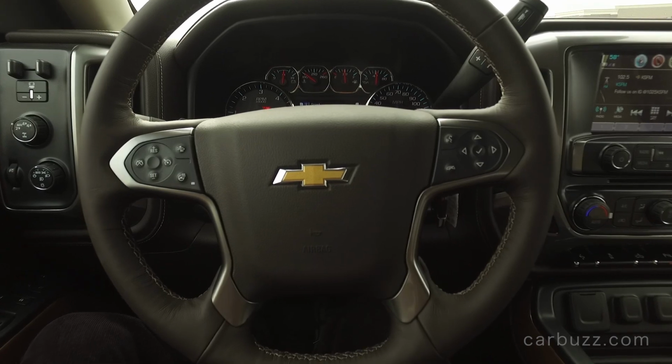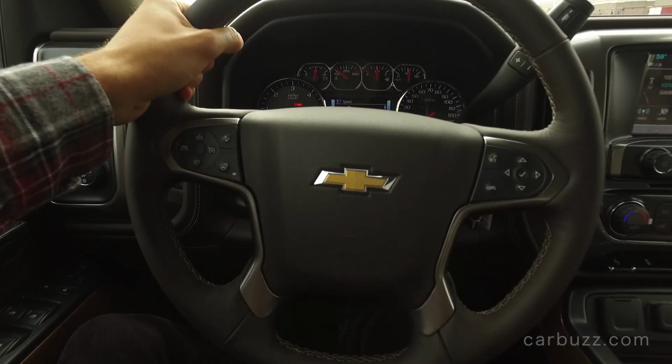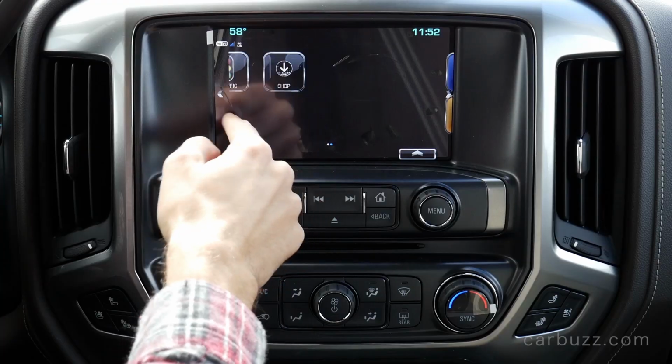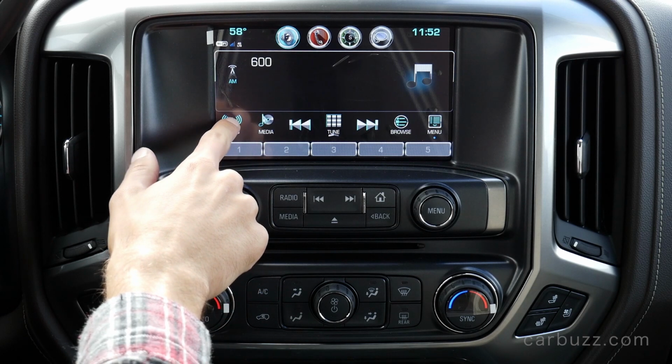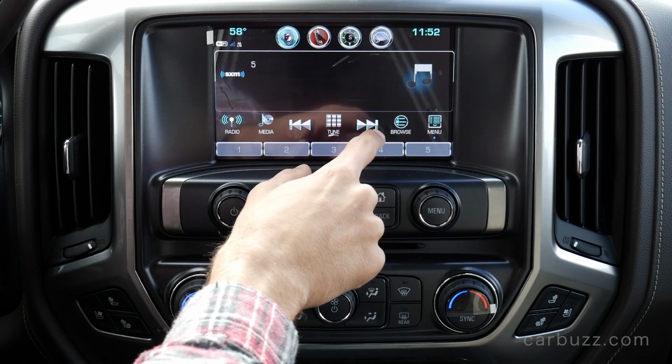And as we all know, Chevrolet Silverado has just extremely loyal buyers. Same thing goes for the Ford F-150 and the Ram 1500, and those buyers will never jump ship to any of the competing Detroit brands. And here you go, that 8-inch touchscreen here.